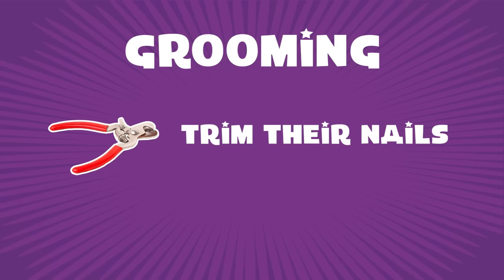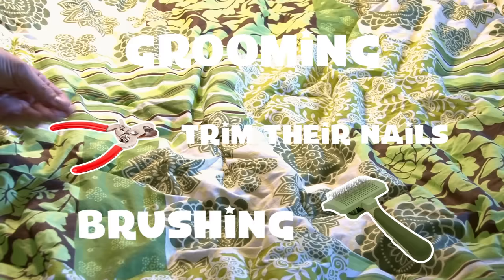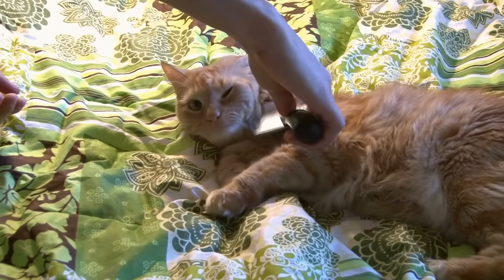And speaking of grooming, brushes. All cats should be brushed, especially our long-haired cats, but short-haired cats too. It's great, it feels good, or it should feel good. It just stimulates their oils to come to the top of their fur, so their fur looks better, gets rid of dander, et cetera. So you should have a brush.